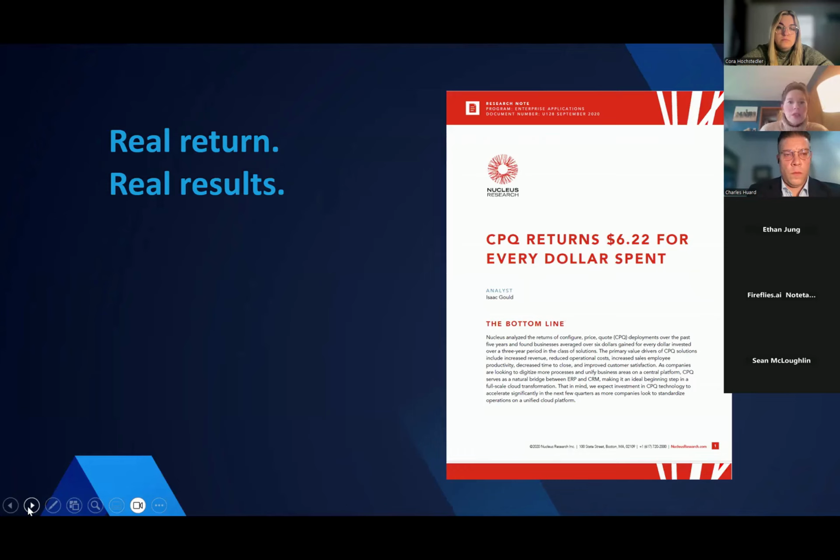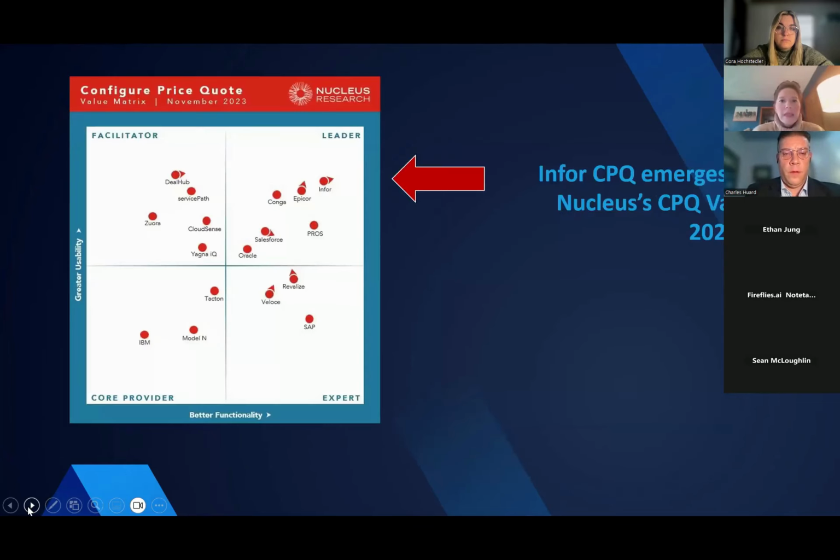And then this is just, I call it a little bit of a brag page, right? So this is our Nucleus Research. Nucleus Research is an independent company, and they go out and compile this information and they say, hey, we have this information. Do you want to buy it from us? This independent case study is available. So CPQ returns $6.22 for every dollar spent. And that same Nucleus Research releases this every year that allows you to stack how the competitors all rank. So Infor CPQ emerges as a leader in the Nucleus CPQ value matrix.